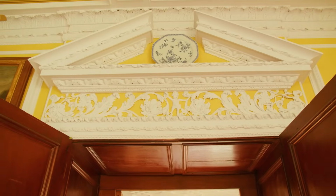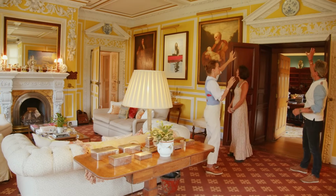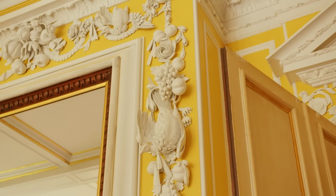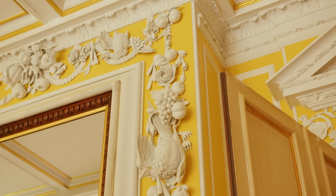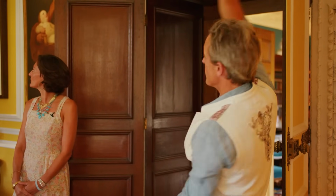Can you tell me a little bit about the plaster work as well? Because that's caught my eye. Is that Rococo? Well, these two doors and the upper surround of the fireplace are all 17th century, and then the frieze, I guess you call it, around the top.